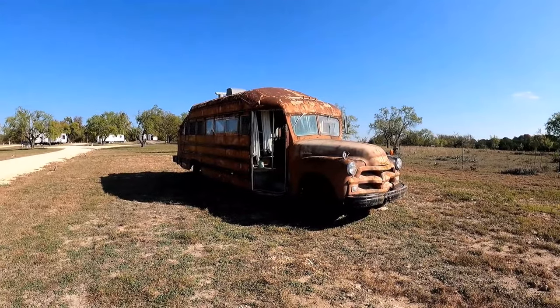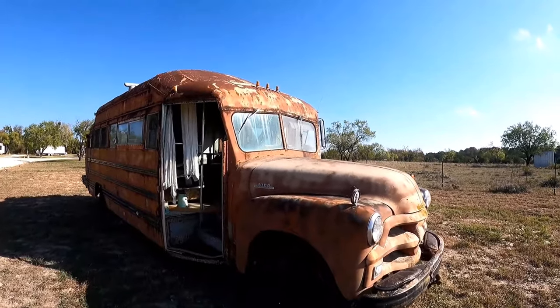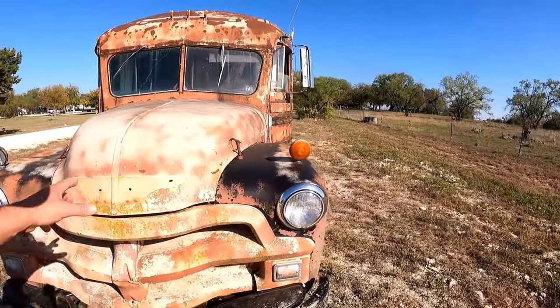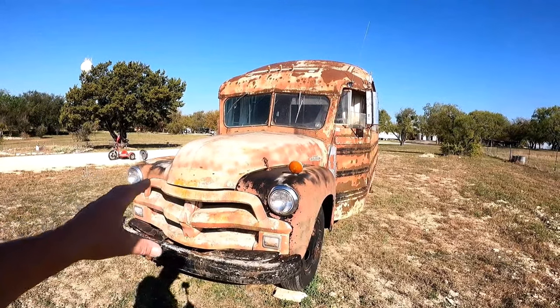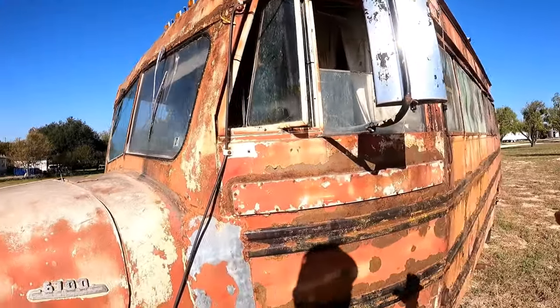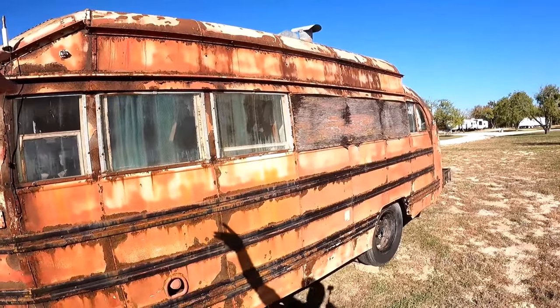Welcome to Dude RV. Man, we are going old schoolie. And I mean really old schoolie. Check this out. This is so cool. This is like a hippie bus from way back when. I'm not exactly sure of the year, but I'm thinking we're early to mid-50s. I really dig the way the sides kick in. But they did a roof lift on it.